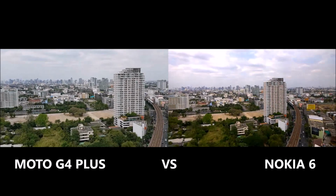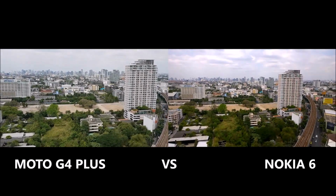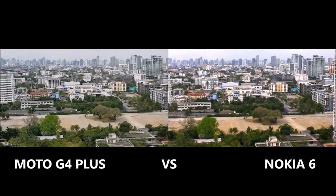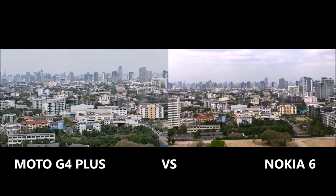And if you see the sky on top, you can see a little bit more difference on the Nokia 6, the sky looks different. And here I do just a little bit of zoom and you can see which one is more clear, more colorful and better.